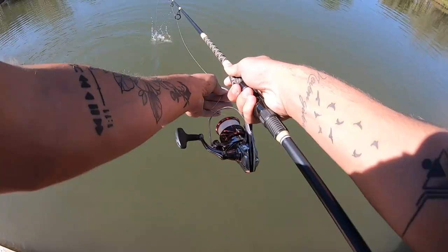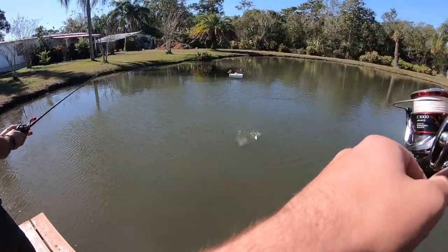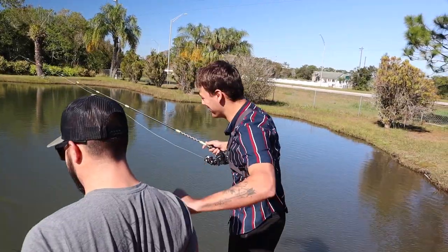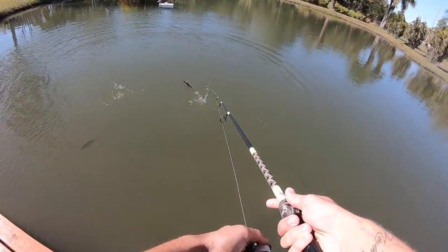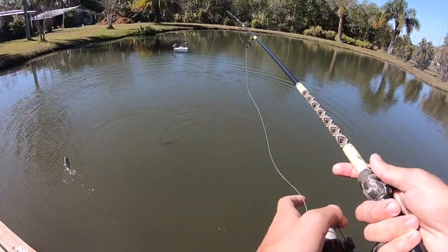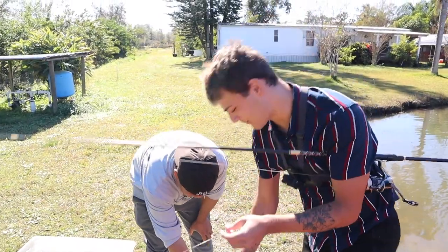Dude, they're smart, huh? That's a baby. You see how tiny that fish was to eat this thing? Oh my god, that was the one! That was the one! Dude, that's the one we want right there. That is the one we wanted. I'm going small, switching it. I cannot even believe that.